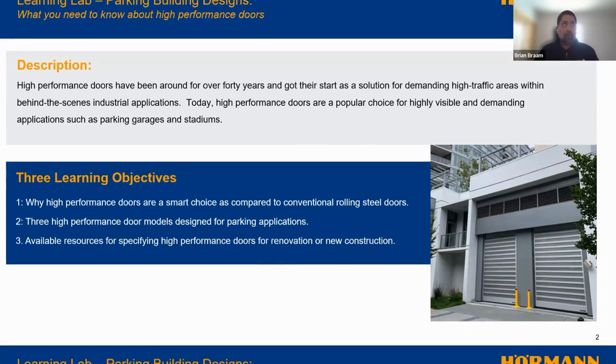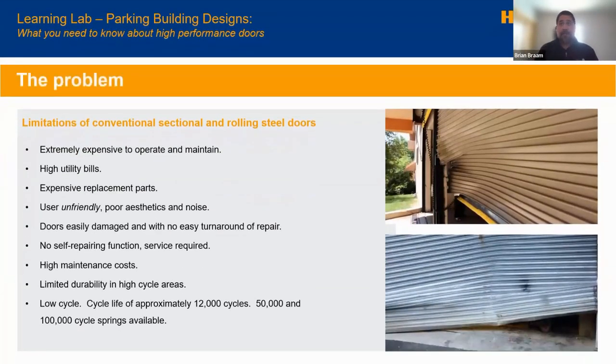In the parking garage world, what we typically see is what you're seeing on the screen here. There are limits to the conventional sectional and rolling steel type products. The list is very lengthy. We actually had two slides and I reduced it to one because there's a lot there, but these are the main problems that we see. Number one is being extremely expensive to operate and maintain. A lot of old technology here, harder to get parts, harder to maintain. Higher utility bills also result from the doors being very slow and cumbersome for use.